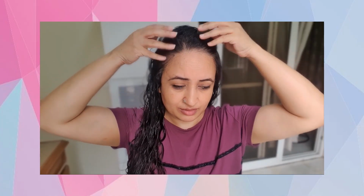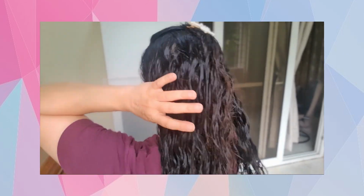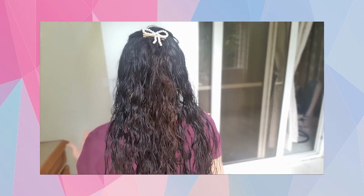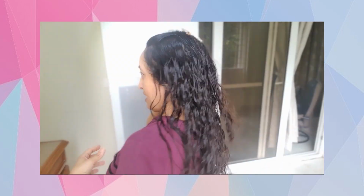It's a little off, but I think it's okay. You don't want it to be very well defined anyway, it's going to fall in waves. I'm quite happy with the wet waves because they're very, very well defined. I'm guessing my hair will take about 2 hours to dry out, so let's see how that goes. Catch you soon.